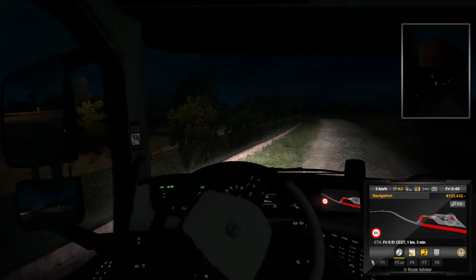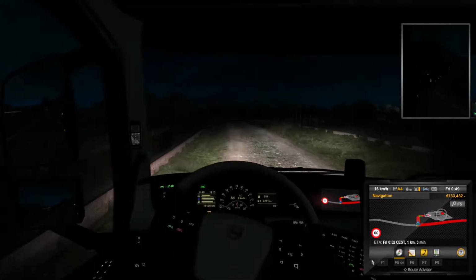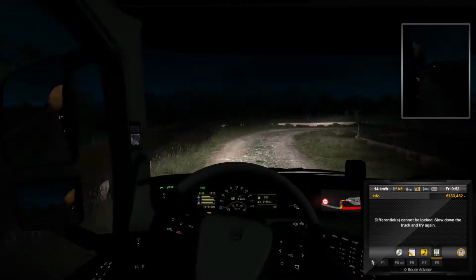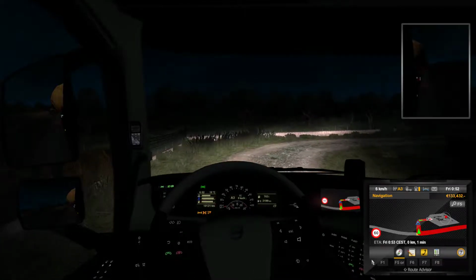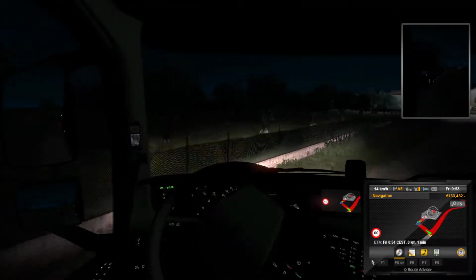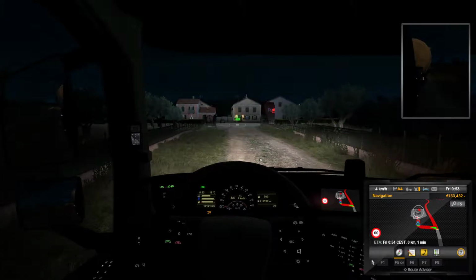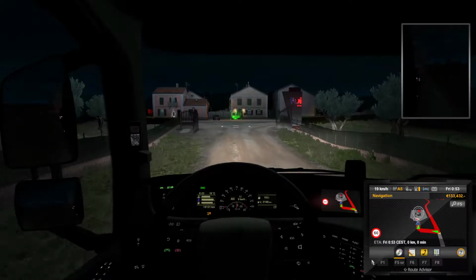Oh yeah, let's add to, we're going to be on a dirt road. With a nice sharp turn in it. I'm going to lock my, no, can't lock my diffs, okay. Too fast? Come on. There we go. Gives us a little extra traction. Alright, here we go. End of delivery.